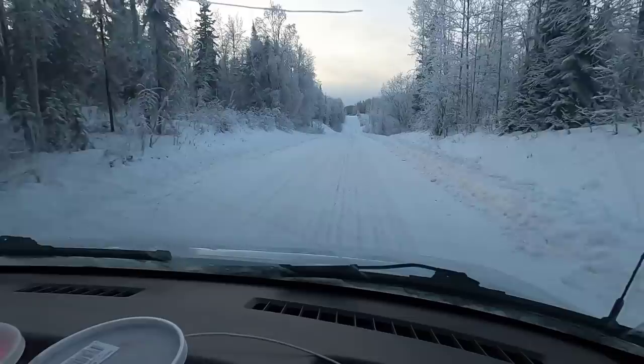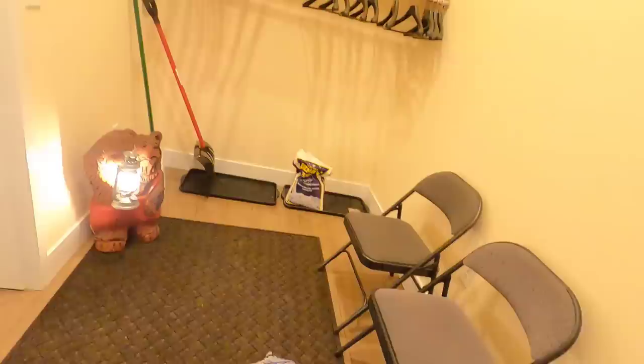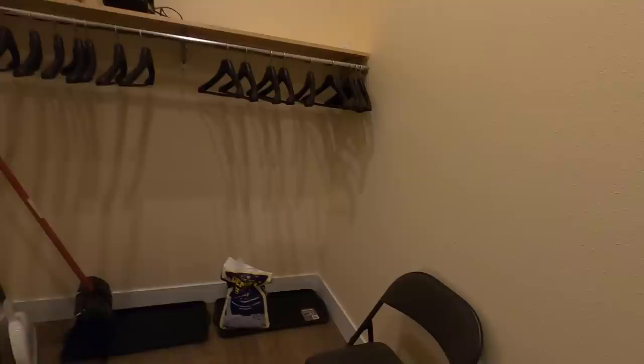You better get in there. All right, we're here. The boys have already gone inside because I said the code out loud. Oh my goodness, it's nice. Oh, here's a nice little entryway to hang all our stuff. This is a good little area for all the snow gear. This is Alaska inside knowledge. That is very smart.